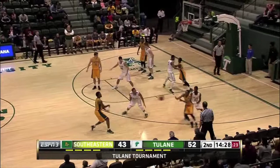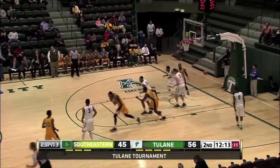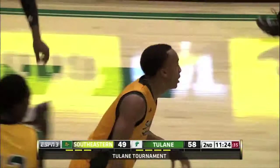Nice look there. Upson puts it in. Nice move there, and Devontae Upson puts it in. Tulane's largest lead of the night, it's 11. Fillmore puts it in. There it is again. Efficient.